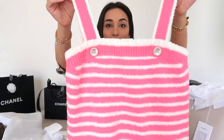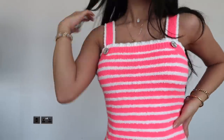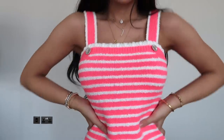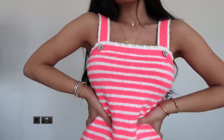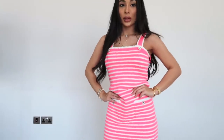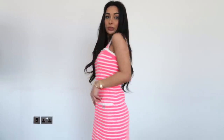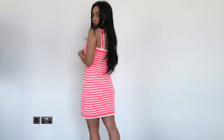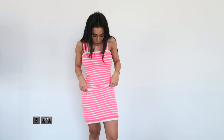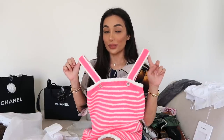It has these thick straps and these buttons which have Chanel logos on them. It isn't a towel fabric, it's actually knitted, which is kind of strange for spring summer, but I'm not opposed to a light knit in spring summer. It's got these faux pockets on the bottom and it's just so cute. I also love it because it is quite a high neck. It's not super revealing and it's not really fitted. It is so cute on and I cannot wait to wear this. I know my sister might die when she sees this, but it's okay.